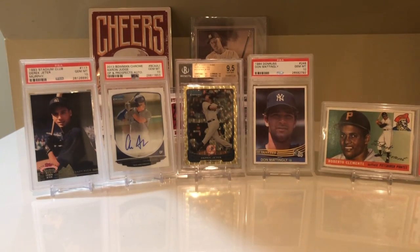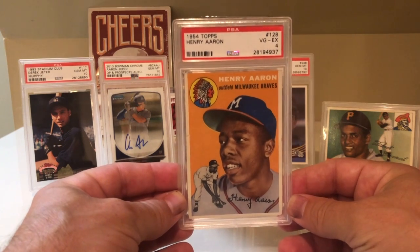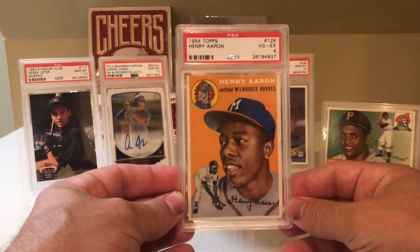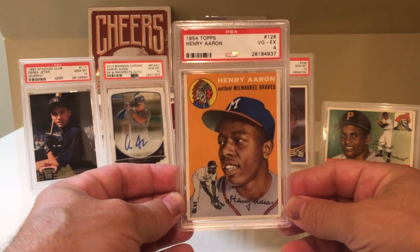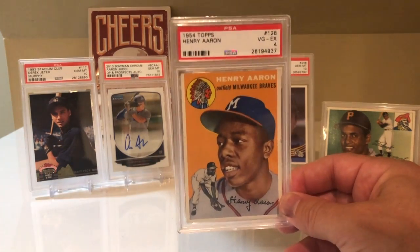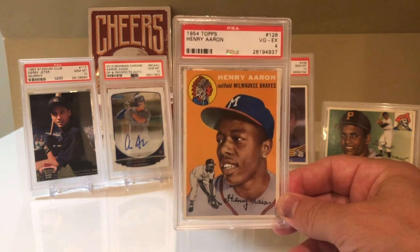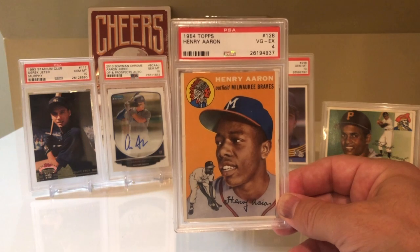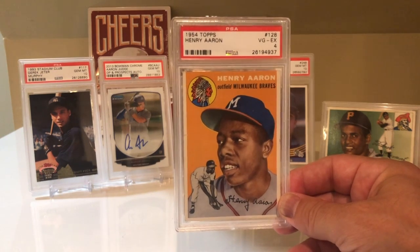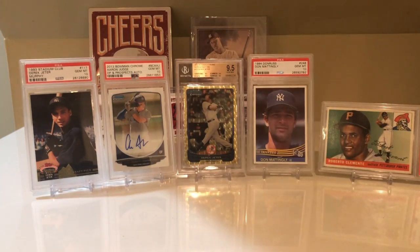At number 12 is the Hank Aaron rookie, the 54 Topps in a PSA 4. This was a card that I bought from my local card store. I ended up walking away from this card at one point and then coming back, I think a month or two later, and buying it. And I couldn't believe it was still sitting there on the shelf. But there it is, the 54 Topps Aaron in a 4.